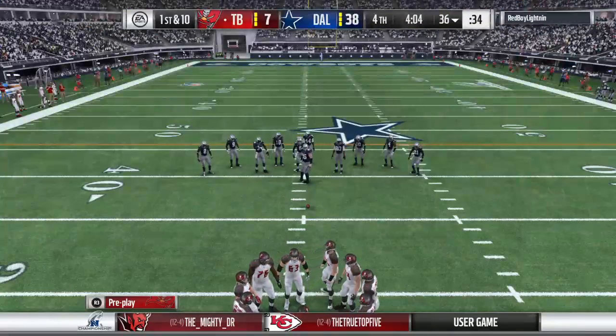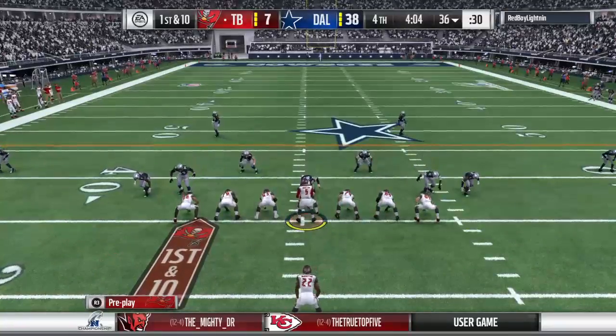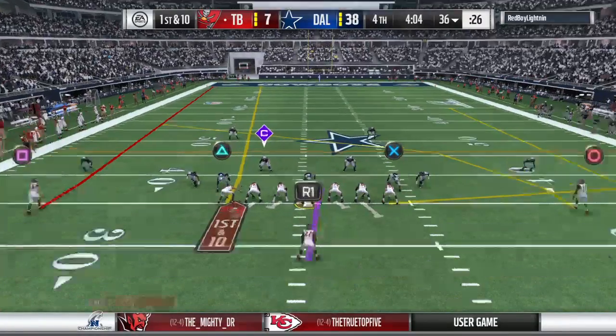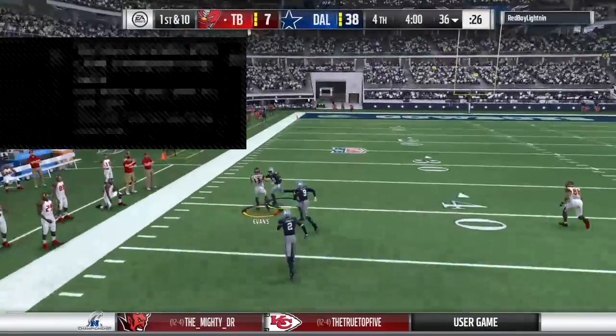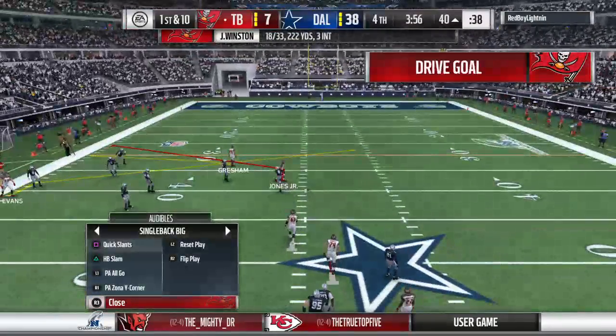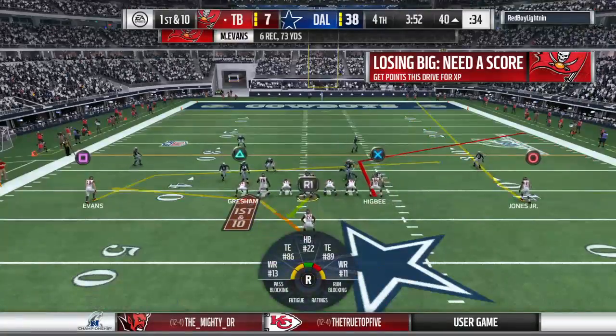So the offense has it 1st and 10. Jameis now on 1st down. And this is caught by Evans. And he takes this one all the way across midfield into enemy territory, down to the 40-yard line.